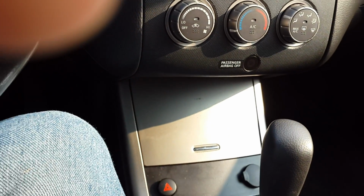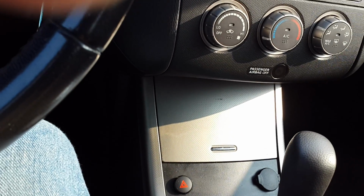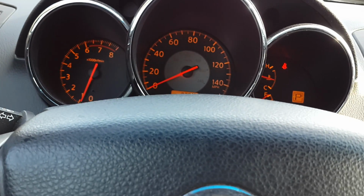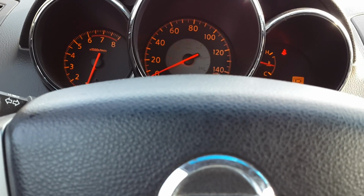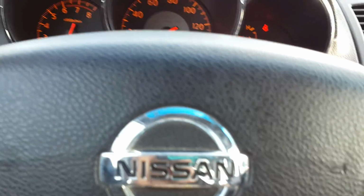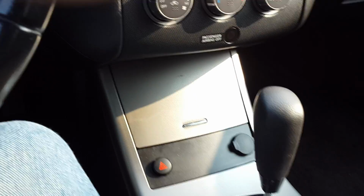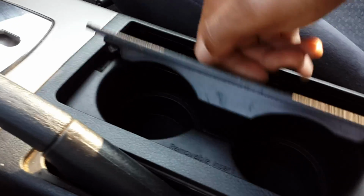Okay, so a quick tutorial on how to use some of the controls. The hazard lights are located over here, which is actually a really good idea, because on most cars I've driven, they're actually over here between the steering wheel. And now that I think about it, it's actually not a good idea to have that, because if an emergency happens and you have to push these buttons, you have to reach all the way between the steering wheel to get to it. This way it's actually a lot easier to reach. Also, over here there's a cup holder, or two cup holders.